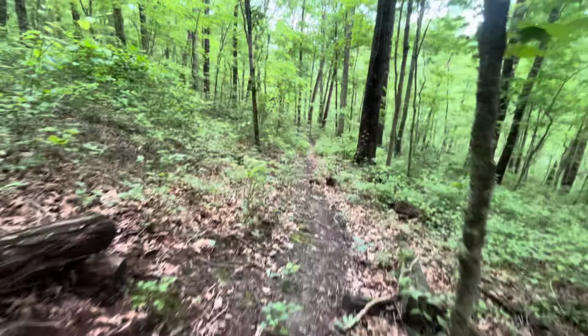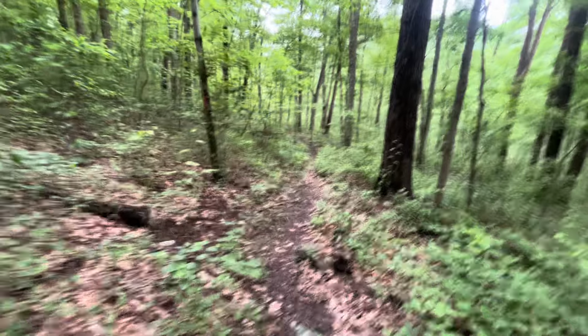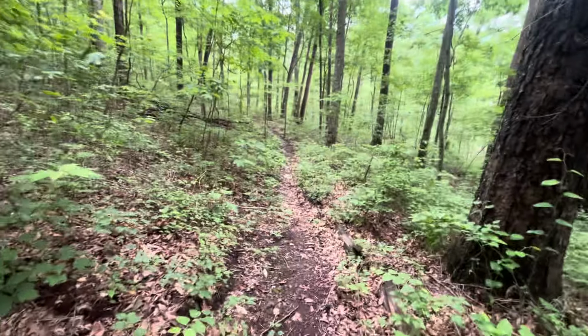Kind of well maintained on markings. There was one spot where I had to look around and find a trail, but other than that, it's not too bad. I've probably inhaled 3 bugs.